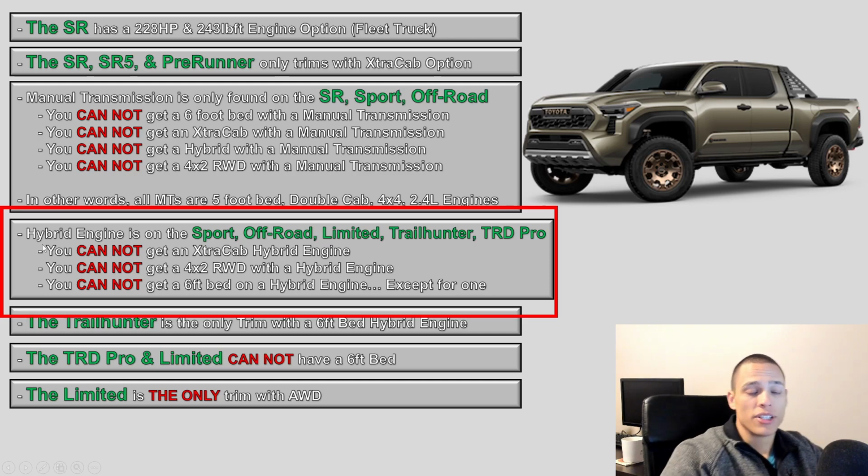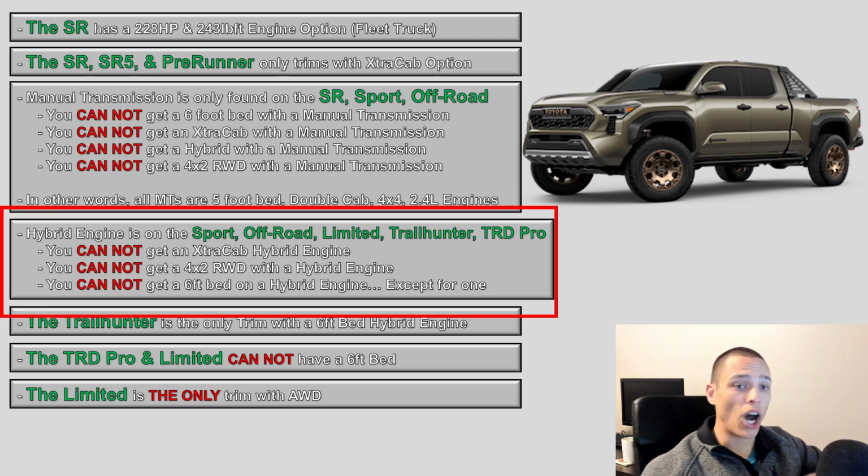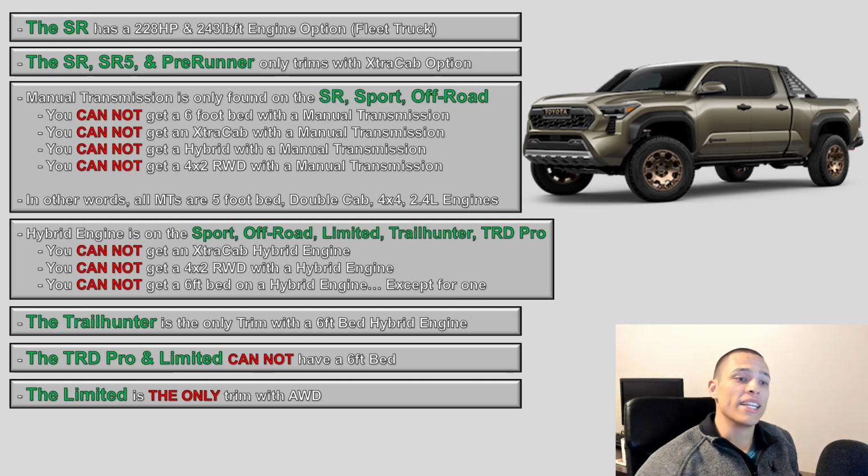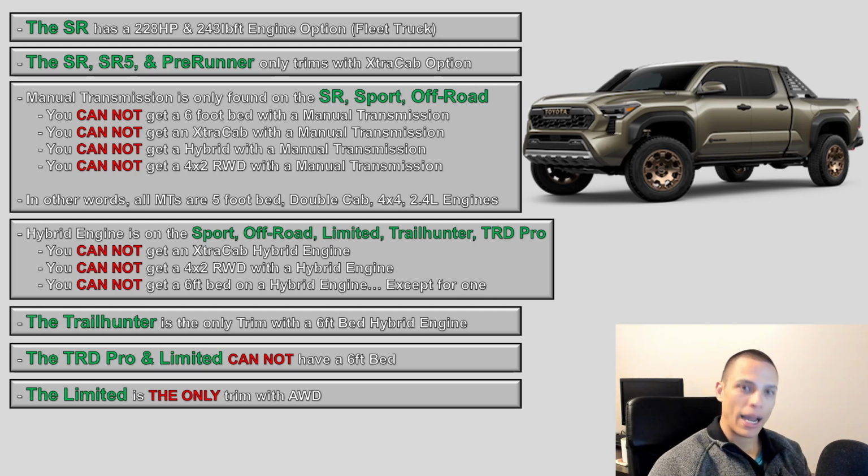Next, let's talk about that hybrid engine. The hybrid engine is only on the Sport, the Off-Road, the Limited, the Trail Hunter, and the TRD Pro. You cannot get an extra cab hybrid engine. You cannot get a rear-wheel drive hybrid engine. And also you cannot get a 6-foot bed on the hybrid engine, except for one. There is one exception for that, and that is the Trail Hunter. And that's why I put the picture up there in the top right. The Trail Hunter, with that photo, is the 6-foot bed. So the Trail Hunter is the only hybrid engine Tacoma with a 6-footer.